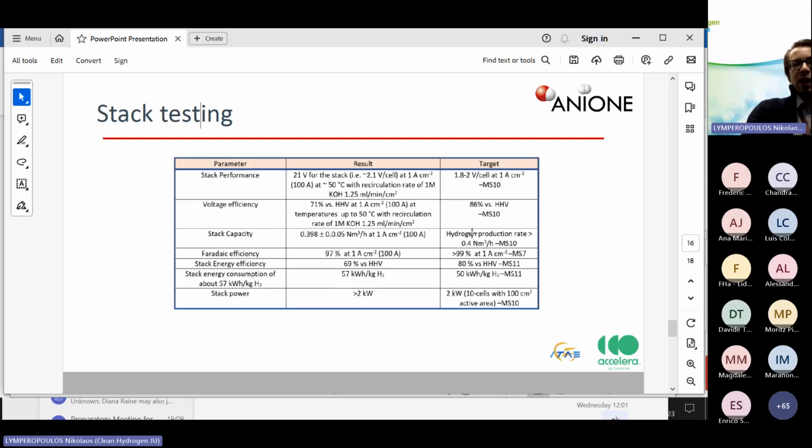So in a nutshell, this is the stack performance we reached. We have around 2.1 volt at the stack level at 1 amp per square centimeter. The best cell is a bit better performing. We did this at 50 degrees Celsius with 1 molar KOH recirculated at the anode.